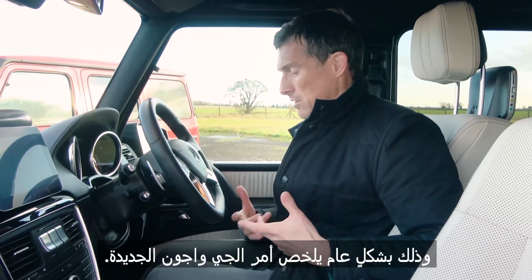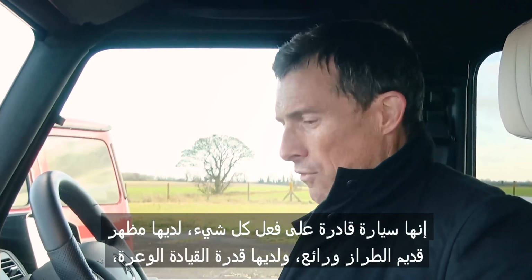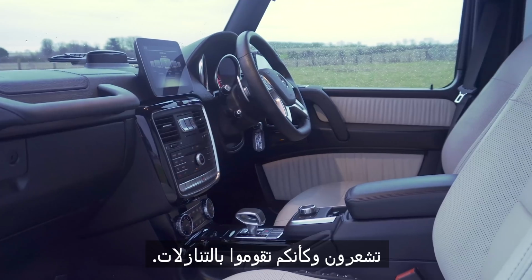And that basically sums up the new G-Wagon. It's a do-it-all car. It has the cool retro looks and the off-road capability, but it's a luxury car that you can actually live with and enjoy every day. Whereas this, you just feel like you're making compromises.